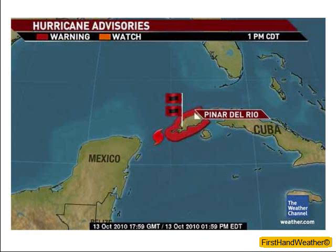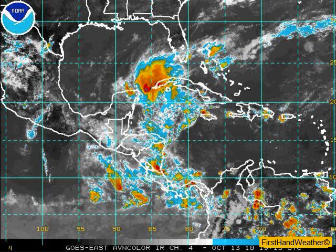But we take a look at the Western Atlantic satellite. It shows the Gulf of Mexico and the Caribbean. This is Paula, not that very large of a system, but large enough to give some rain to the tip of the Yucatan, quite a bit of rain to Cuba, and some to Florida here in the next few days.